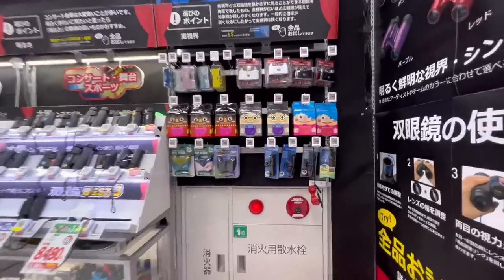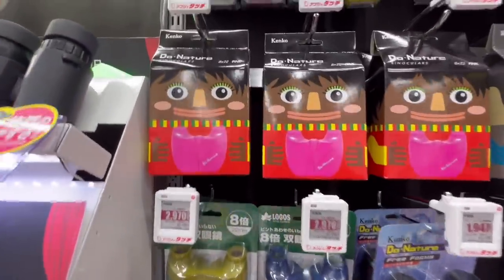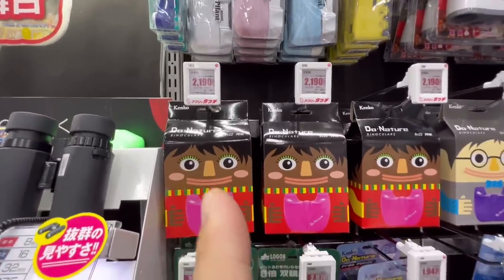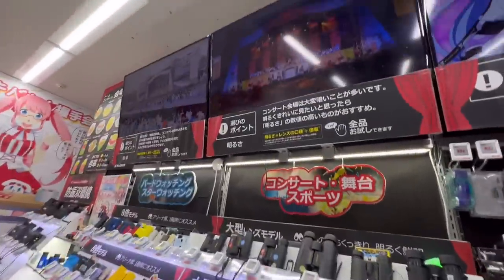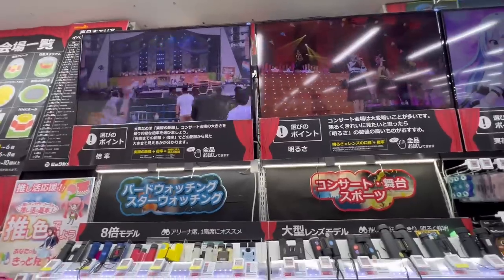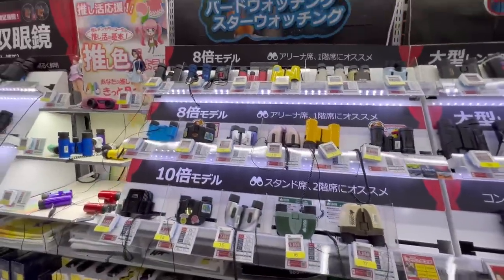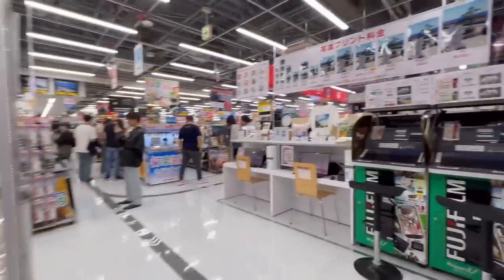And wow, you get these for kids. They're colored like Doom Nature. I thought it said Dr. Nature. Kenko is like a lens brand here in Japan. 2000. Okay. Yeah, right. If you're gonna go watch anime or girls sing, you can use binoculars to pretend like you're up close. Like that. You can use binoculars to watch them sing.